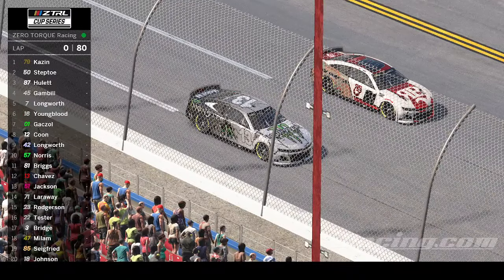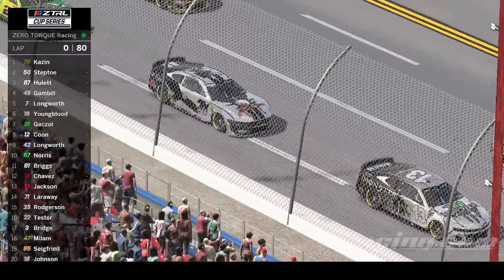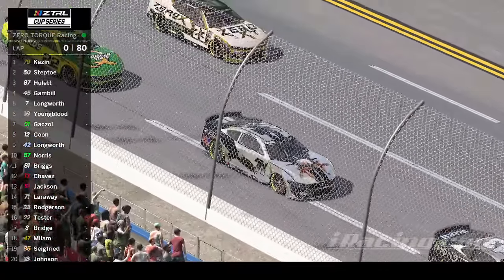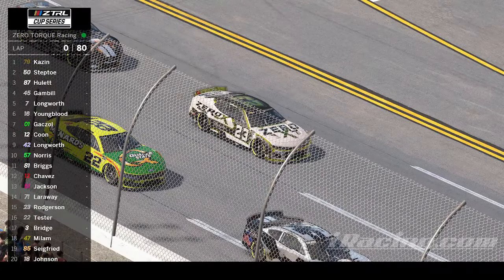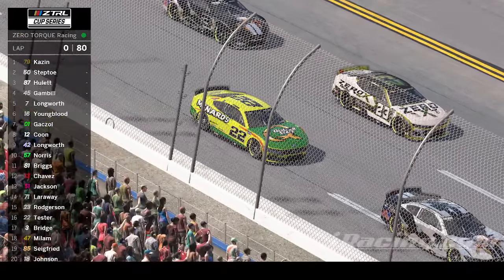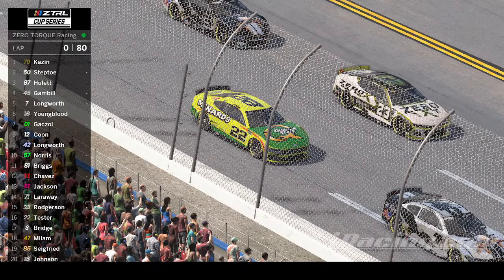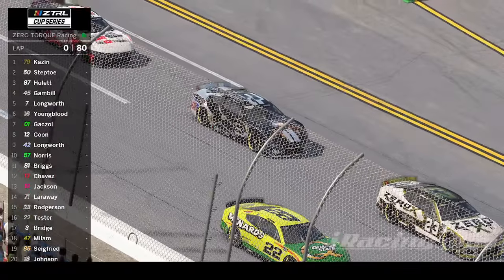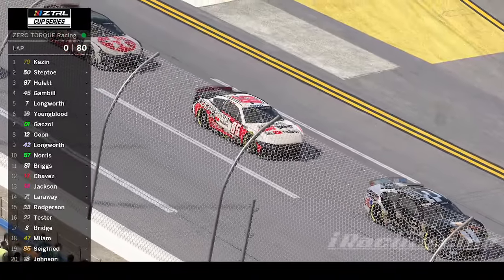Daniel Jackson in the 51 Toyota. He slots in 13th. Jeff Lorway in the 71. He slots in 14th. Dustin Rogerson in 15th in his 23 Zero-X machine. And we have the 22 Robert Tester in another Penske-esque paint scheme, looking like an Austin Cindric scheme this week. Craig Bridge Jr., number 3 machine's back out on the racetrack. He'll slot in 17th tonight. Ron Millam in 18th, the final car to set a qualifying lap.